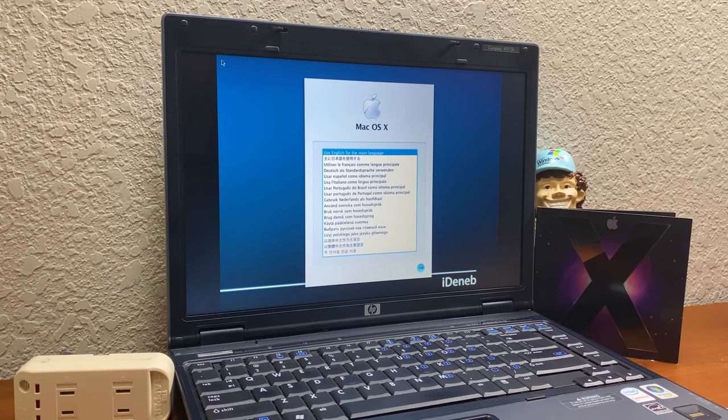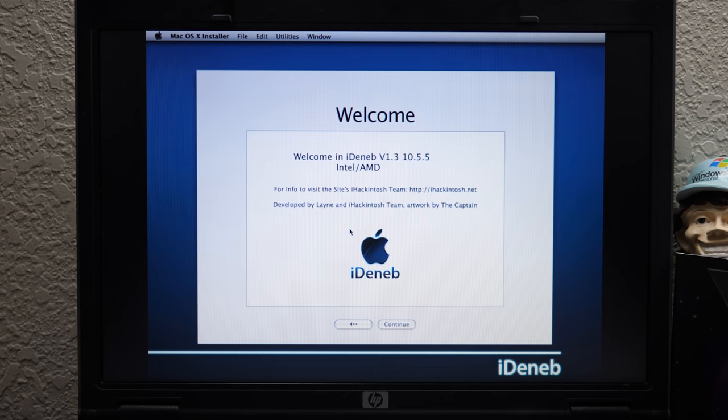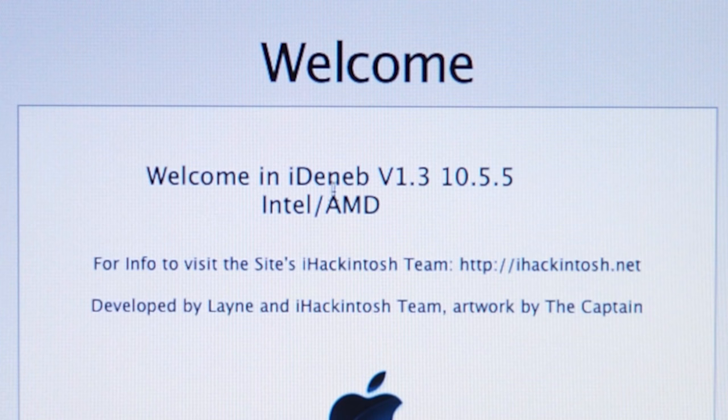So here we are at the iDenim installer, and you can see that it looks a little bit different, right? Mainly the background. The background's really the only thing that's been changed visually. Actually, no, we do get a different welcome message here. So it says, welcome in iDenim version 1.3 10.5.5 Intel/AMD. For info, visit the site's iHackintosh team, ihackintosh.net, developed by Lane and iHackintosh team, artwork by The Captain.